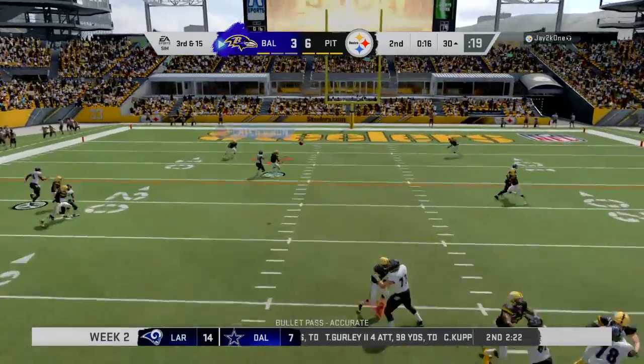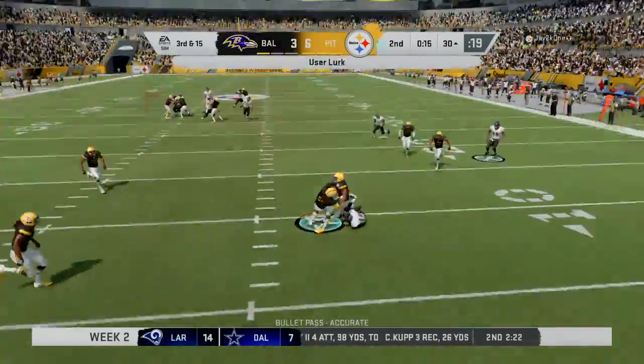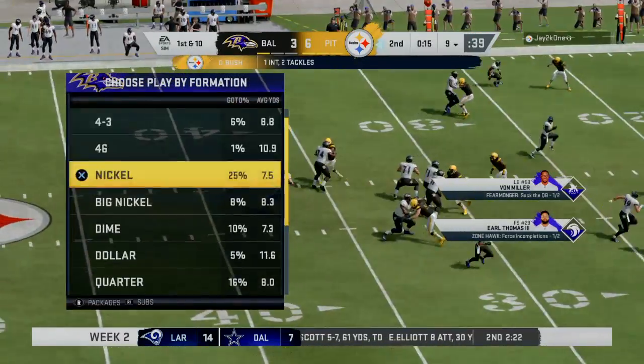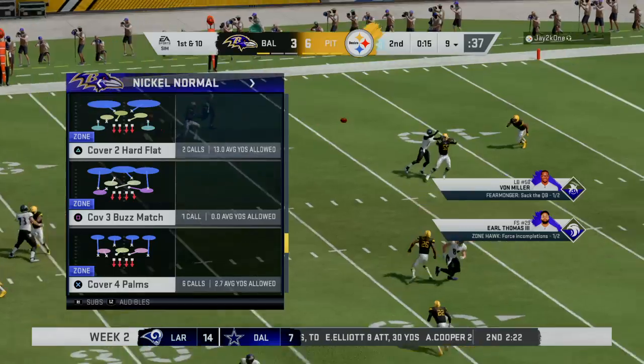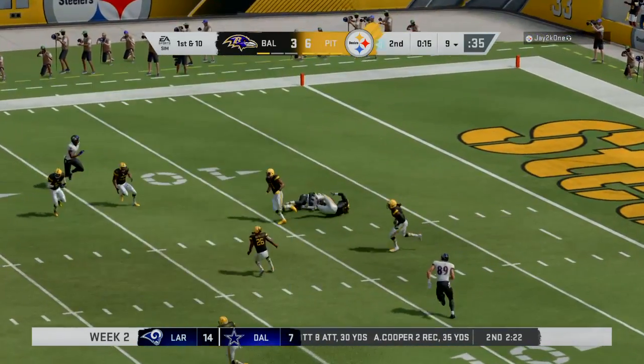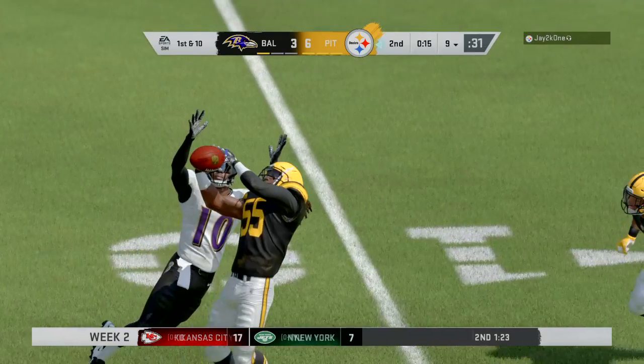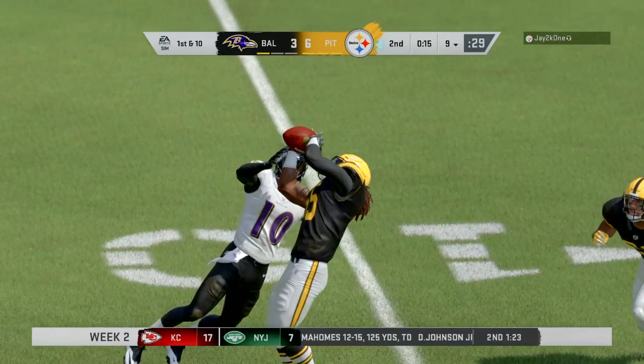From the shotgun, it's Roethlisberger. Into a double team, and it's intercepted. It's Devin Bush, the linebacker, who picks it. And his guys have got it back at the closing stages of the first half. The Steelers take over first and 10 at their own 9-yard line.